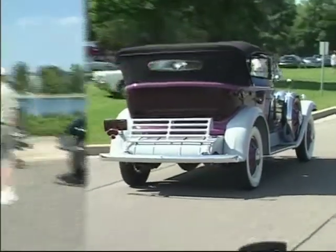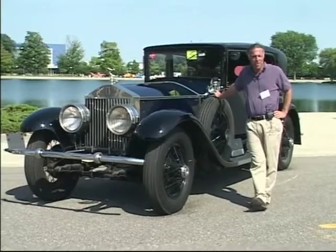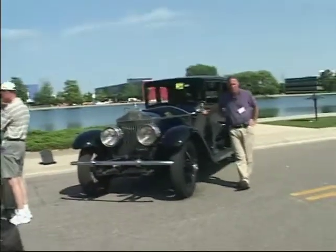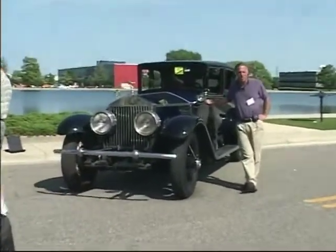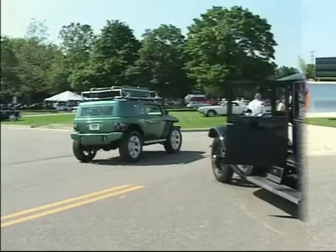My name is Guy Zaninovich, and this is a 1927 Rolls-Royce. It's a Springfield Phantom 1, meaning it was made in Springfield, Massachusetts. This car was originally owned by the Vanderbilt family and is the only one made with this body style.